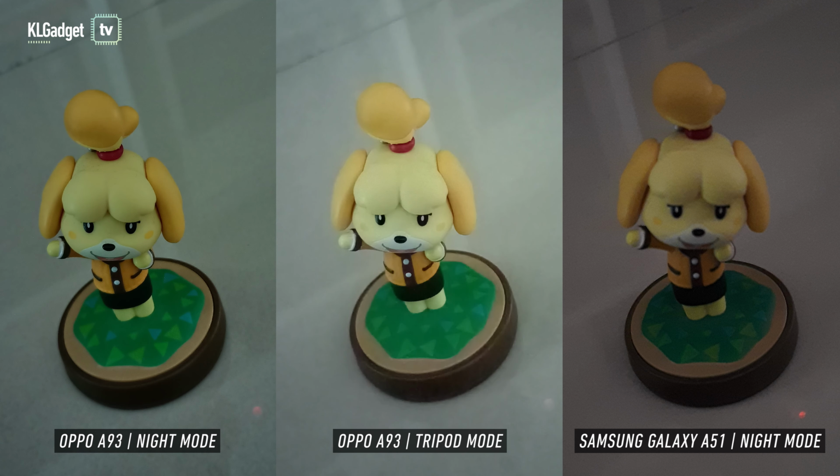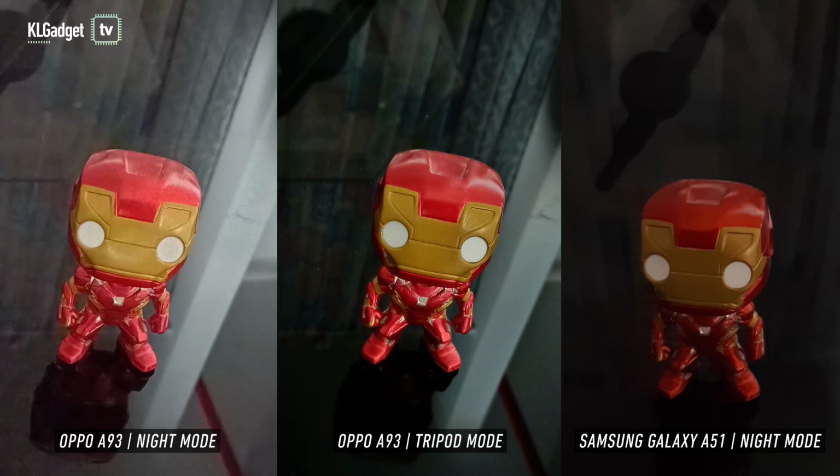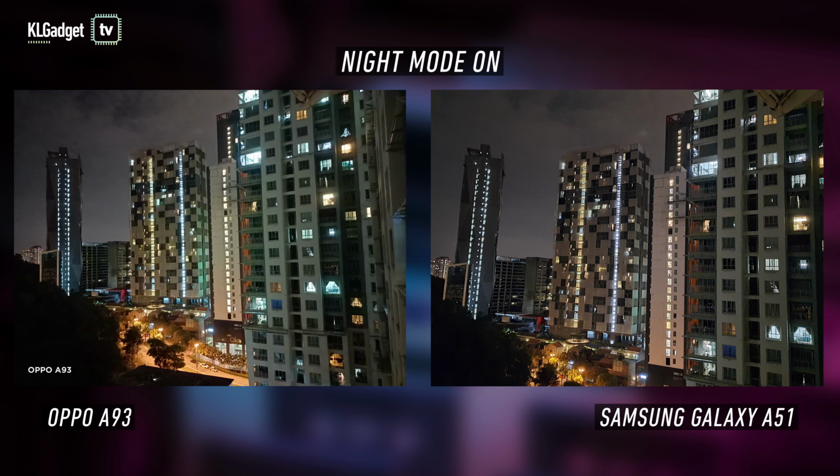When we look at the pictures on the left and right, the picture on the right is brighter and warmer, but the picture on the left has colors that are more true to life. However, if you compare both pictures to the middle one, which was taken on the A93's tripod mode, you can see that the picture is not only brighter, more accurate in color reproduction, but also sharper and more detailed. Now here's another comparison on both phones' night mode. The picture on the left has less noise, but the picture on the right has better details and dynamic range.